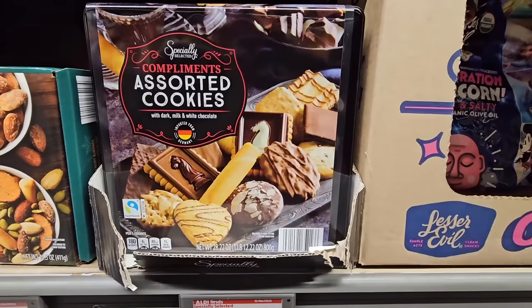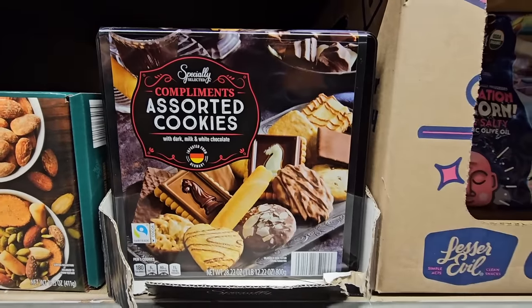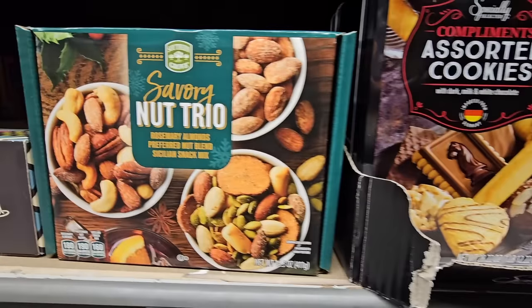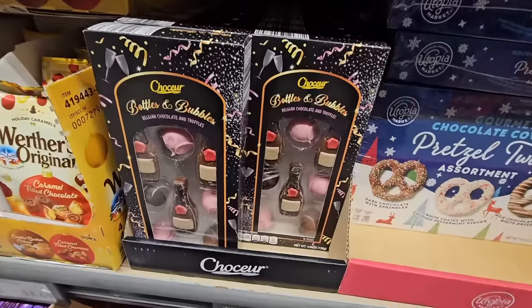And the assorted cookies, this is in a really nice 10 box. And these are always a plus, especially if you're having a gathering, for $11.99. Not too bad of a price. The savory nut trio, okay, those look really good for $10.